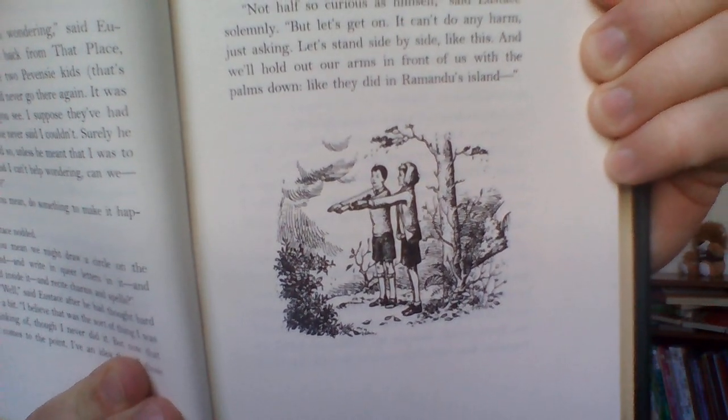I'll show you a picture. Them standing with their palms down. "And we'll hold our arms out in front of us with the palms down like they did in Ramandu's island." "Whose island?" "I'll tell you about that another time."